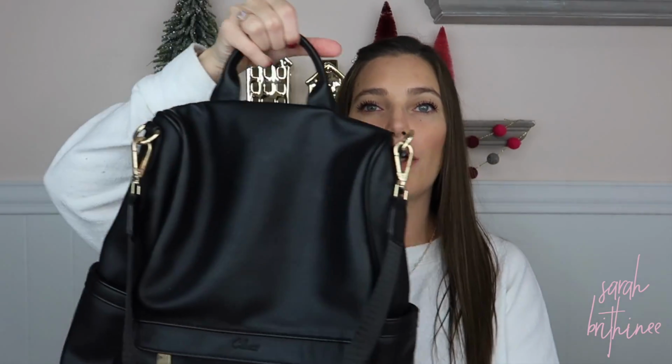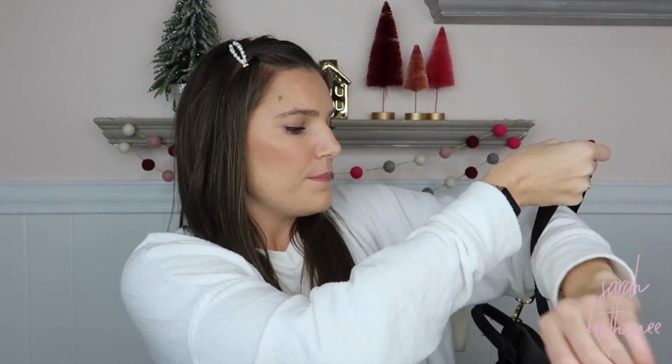Number 8, you guys loved this backpack, which I love too. It is so good. So this comes in a bunch of colors as well. I think it's $36. I'm pretty sure that's how much it was. So I got the black. It has this strap that you can wear over your shoulder, just kind of as like a regular bag. And then it has the top handle.